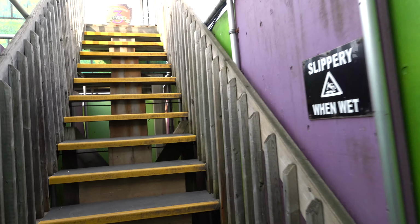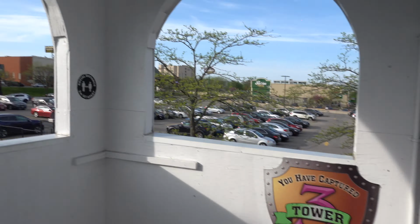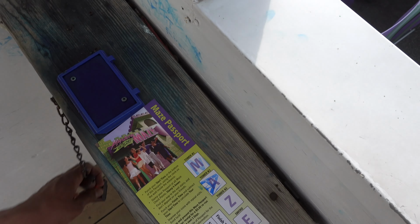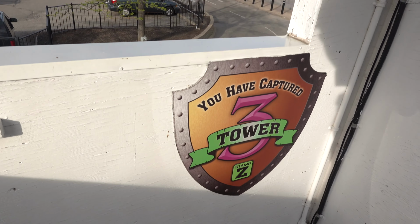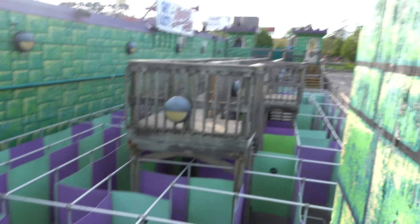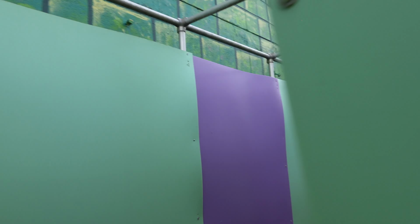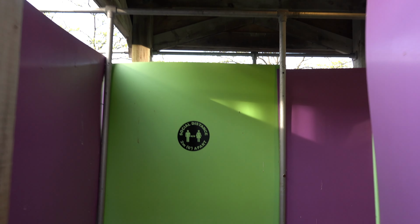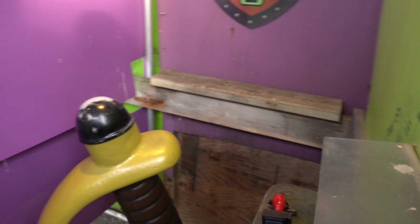Not part of the maze. Tower 3! Stamp Z. Oh, he does really need Stampy. We need to get Stampy, because I need to take a pee-pee. Hey, hey, hey! Nailed it. A sword.